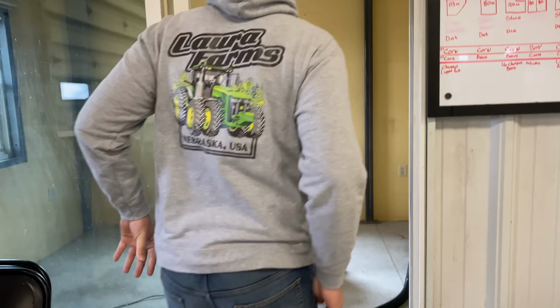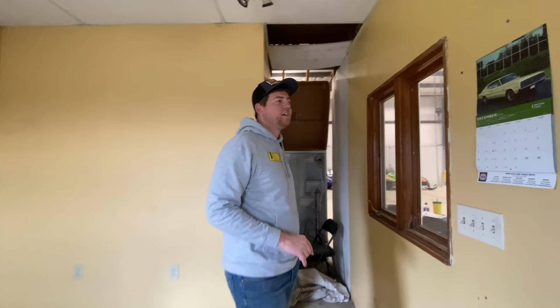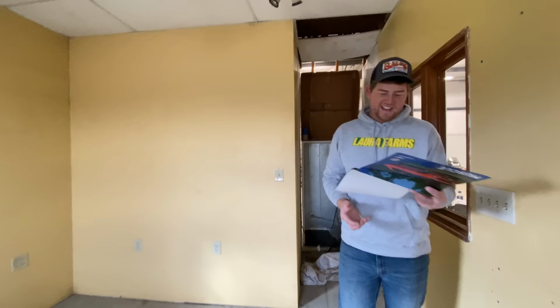It's a Saturday afternoon. We decided we want to redo this room. We seriously have not used this. It's like kind of an office-y space. I put this calendar here when we first moved into the shop. And December 2020. Hey, look. Almost a year ago. Nice car. Yeah. So there's some serious work that needs to be done.